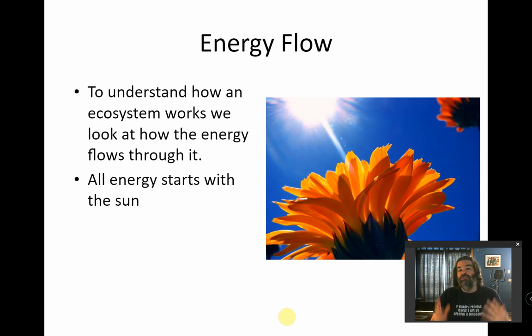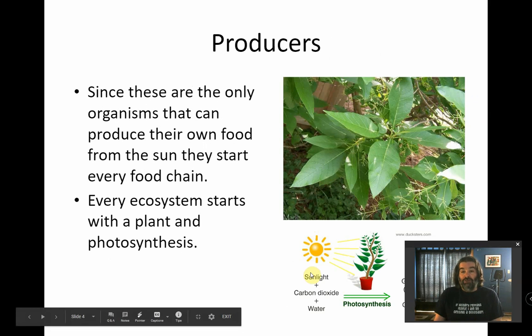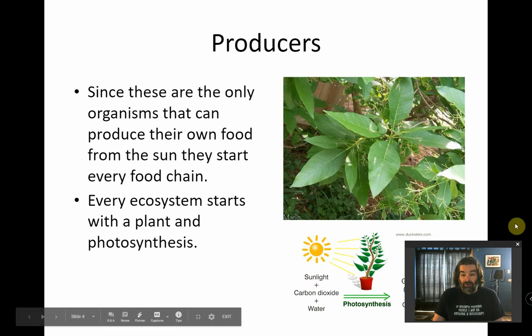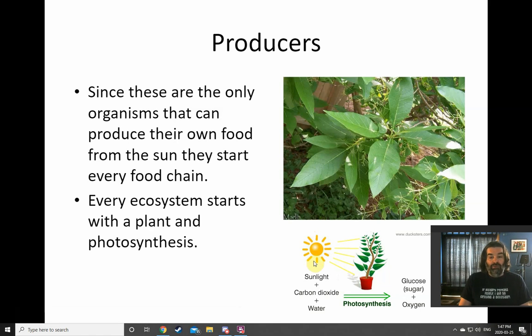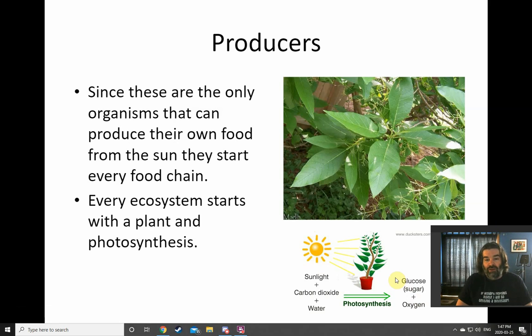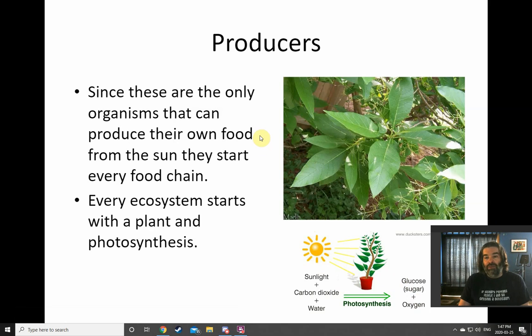So we know all energy starts with the sun. We started talking about that last time, and we know how it starts. It starts with plants. Plants with photosynthesis can get energy from the sun. They're the only organisms that can do that. So they're the start of every food chain on Earth. Every possible start begins with the plants, turning sunlight into that chemical energy, that sugar. They also produce the oxygen that we need to breathe. Because of that, we call plants producers. They don't actually produce the energy, but they produce it in a form that everything else can use.